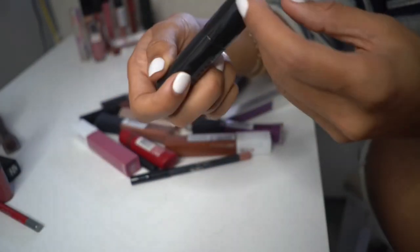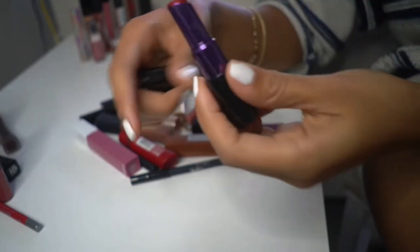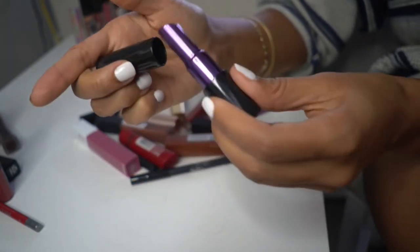Bueno, it looks like we're putting a lot in the maybe pile. All right, we have this color from Urban Decay. Oh, this girl is old. She is old, old, old. We'll be tossing her out. That's a nice color though, but she's old.